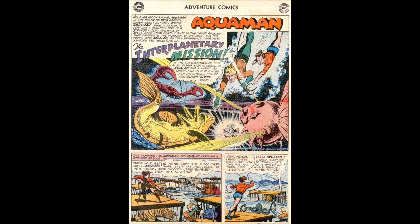And then for the rest of the issue, we don't hear about the zoo animals or the whales or what happened. It was just a thing they were doing. It was just a way to get them to the UFOs, I guess. Okay, plot device. So the UFO shows up. Well, they got to be doing something. Aquaman and Aqualad were just standing around, not doing anything. Yeah, they got to be doing something.